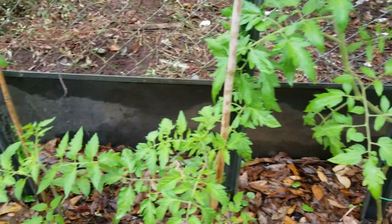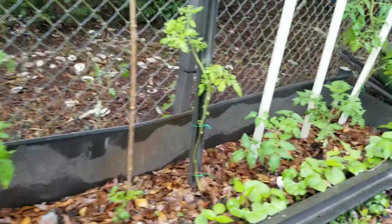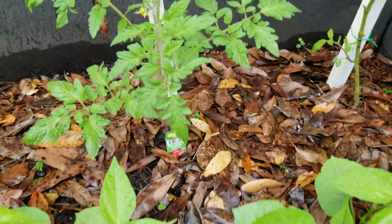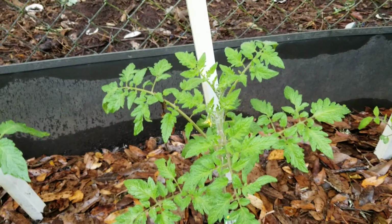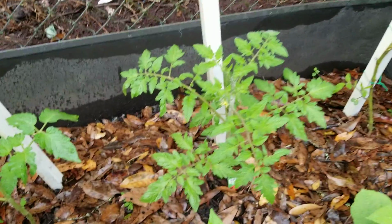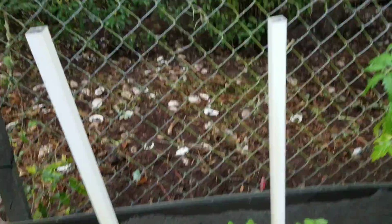I see where they're about to start putting flowers on some of these other ones, but they haven't yet. And then, well, right here, the Parks Whopper, it's got a flower growing on it. So the Parks Whopper and the 2 Romas and Early Girl are starting to put on.